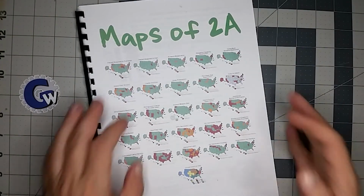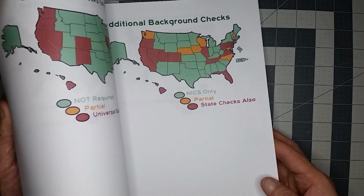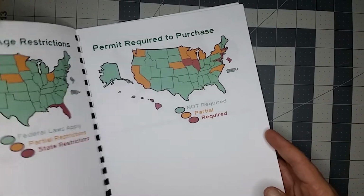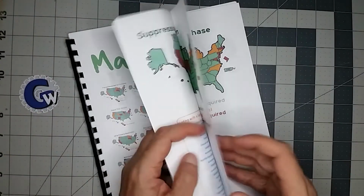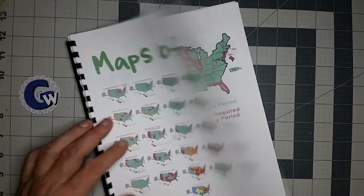That's a lot at the end of this one, but that was an important one. The permit required to purchase is one of the most heinous. Of course, we're about to look at waiting periods, and I think that one's another razor blade that most people don't think about, but it can be, or maybe a double-edged blade. It can be a tough one.